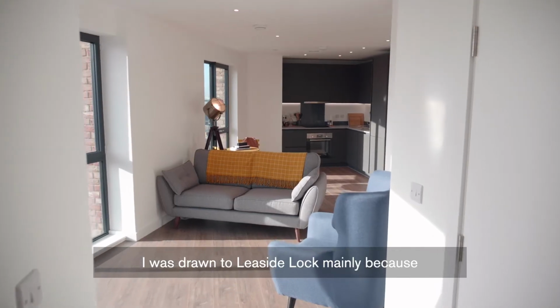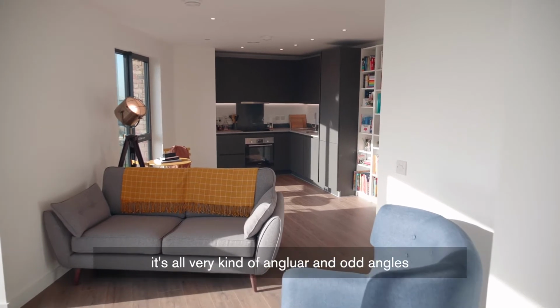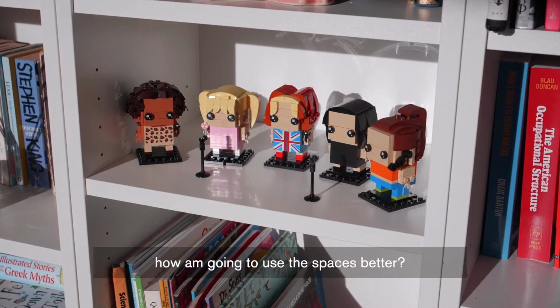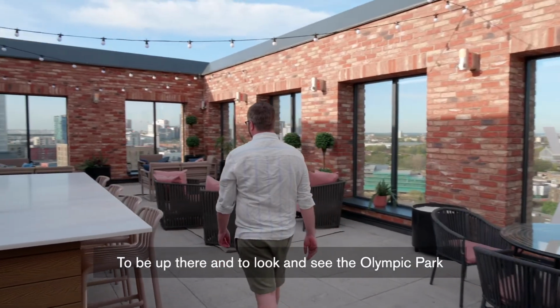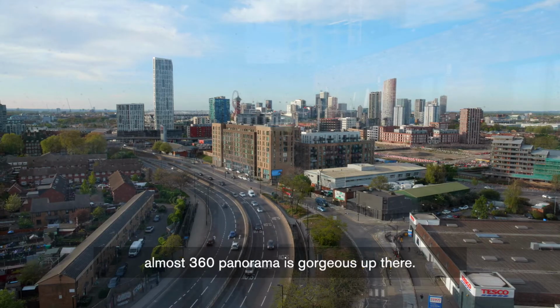I was drawn to Leaside Lock mainly because it's a shiny new flat. There aren't really many right angles, it's all very angular and odd angles, which is great because it makes me think about how am I going to use the spaces better. I love the shared spaces like the roof terrace that's upstairs, to be up there and to look and see the Olympic Park and see Stratford and have that almost 360 panorama is gorgeous up there.